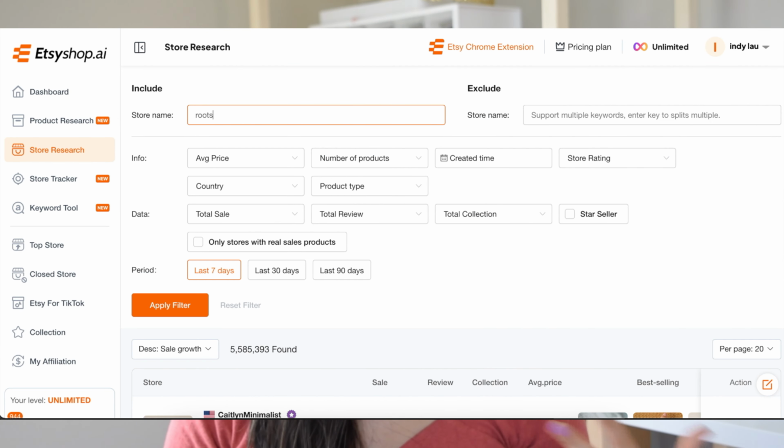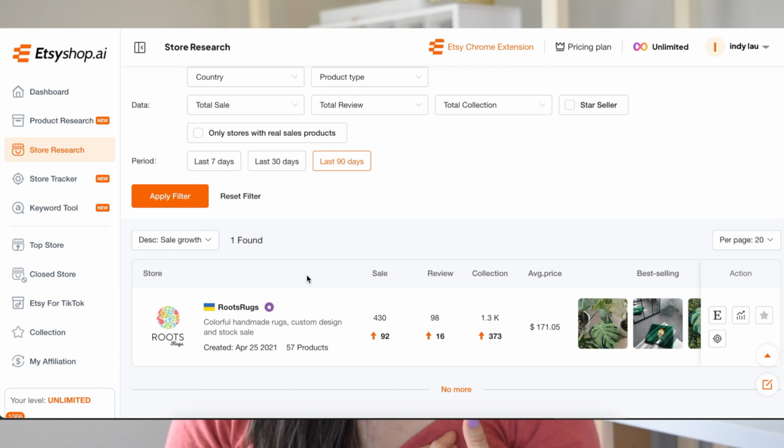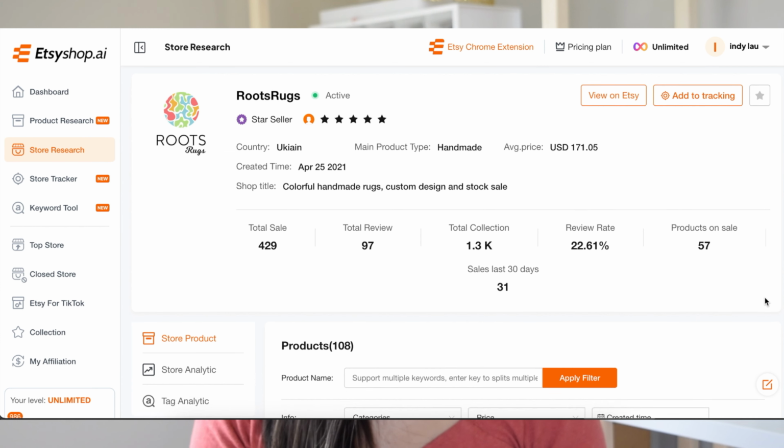Let's do 90 days. Again, you could do 7, 30, 90 days, apply the filter, and you can quickly see how they're doing in terms of sales, reviews, things like that, which is insane because it seems pretty accurate in terms of the numbers. And once you click on the item, you can see whether they're a star seller, where they're selling from, the average price that they're selling items for. You can see a review rate.